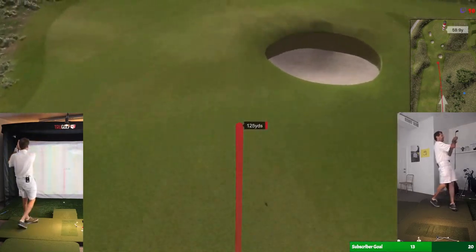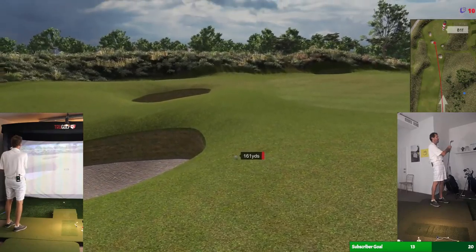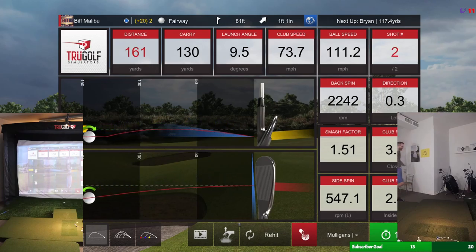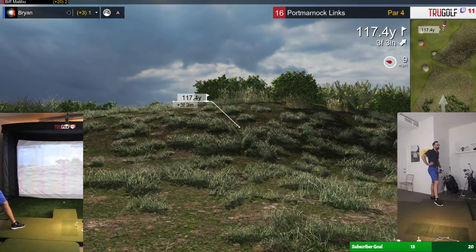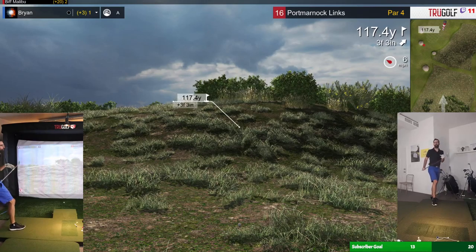I can pot it funky, but get up. Oh, just stay out of... Navigating the bunker like a professional. Huh. Still, I think I got a little advantage. You think? Yeah. 117 uphill, winds right to left. Got to get it over this junk. Is a pitching wedge enough?